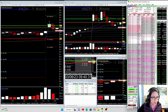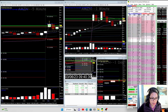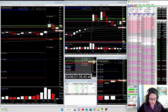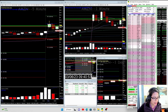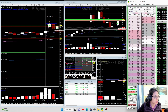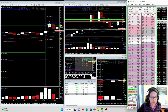Now I am adding to my position at 94.93. That is my stop loss. So just updating my stop loss since I added to my position. What is the SPY doing? SPY is bullish. I added again to this one. Expect 95.35 as a strong resistance there. That is the pre-market high. We're at the VWAP. Yeah, expect some sort of resistance there.